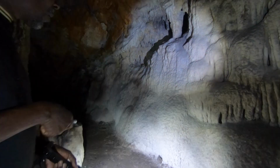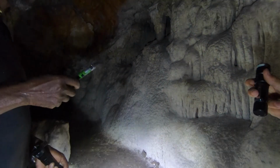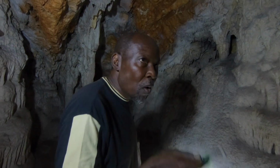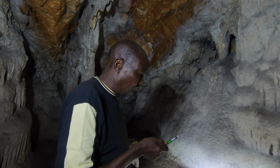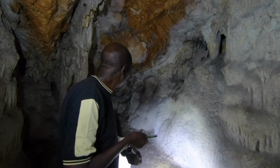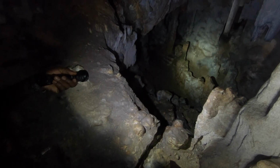250,000 years ago, they don't know exactly which of the two. We have Homo neanderthalensis and Homo sapiens sapiens. One of the two was here, living here. How do I know it was here? There are no pictures, but they found some stone hammers, some stone knives, and some other tools.